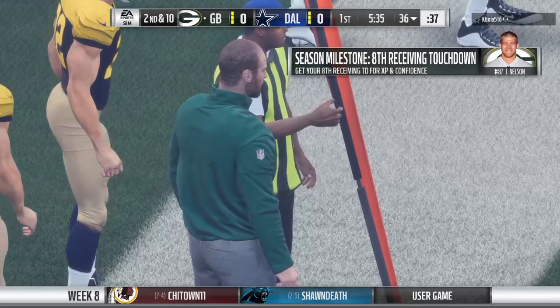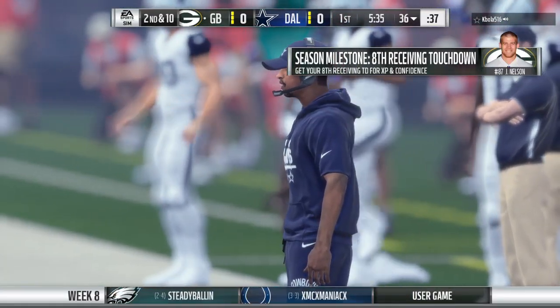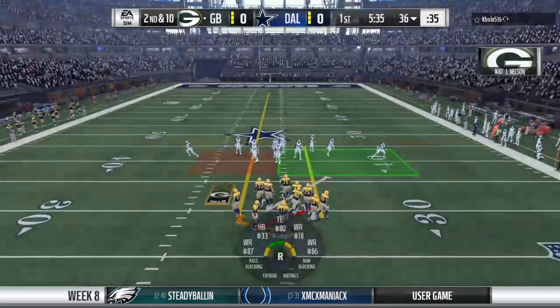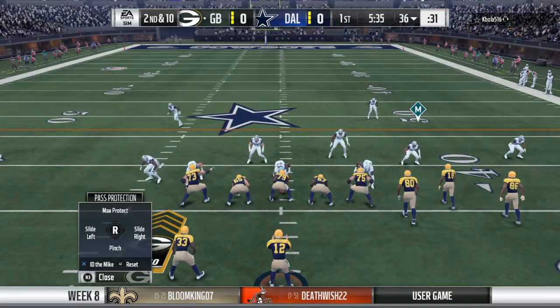This team is not going to make it easy for you. They're a physical group, and we just saw it there on that play. He came in, made the contact, just as he's trying to haul it in. Offense still needing 10 yards. Second down.